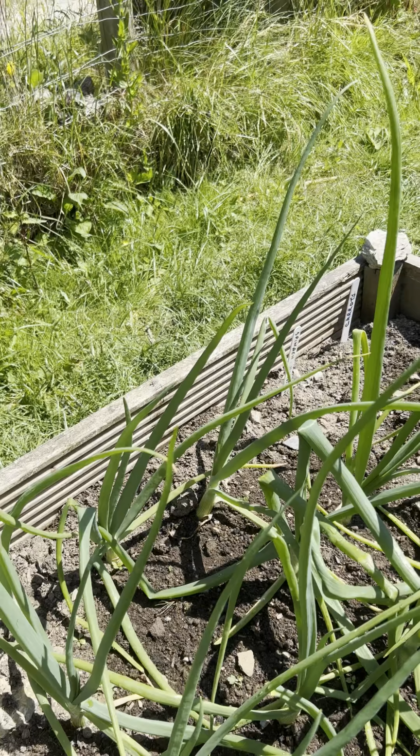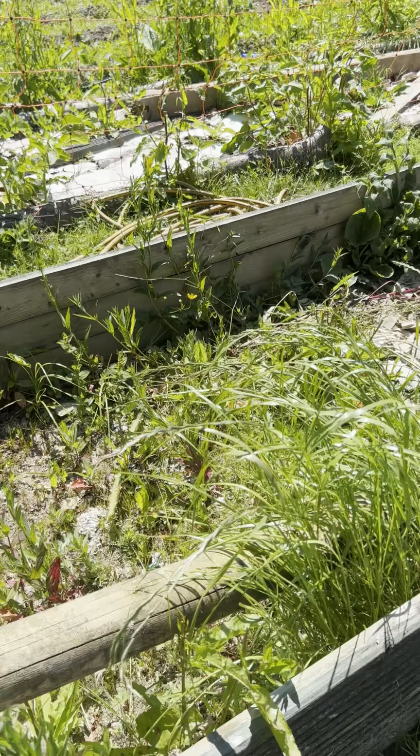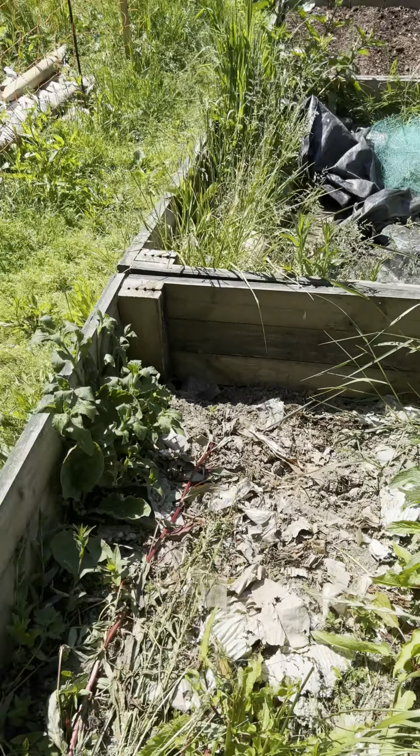Strawberry patch. Doing really well. Some lovely strawberries forming there. White onions. Weeds. And what have we got over here? We've got a bed that's looking a mess. That's not ready. Potatoes need a bit of weeding here.